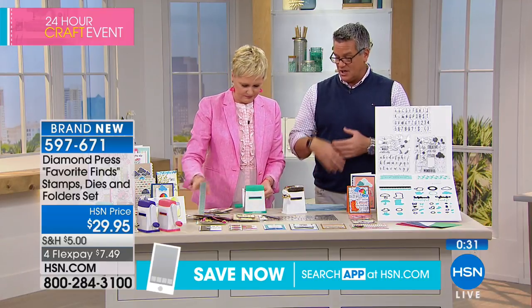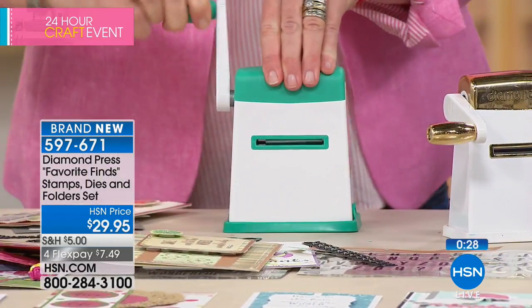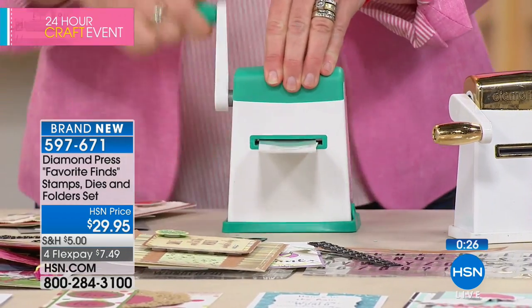And as we said, the machine itself, there's nothing to plug in. It's great. This is really great for people that are getting started out, too. Or if you have kids.